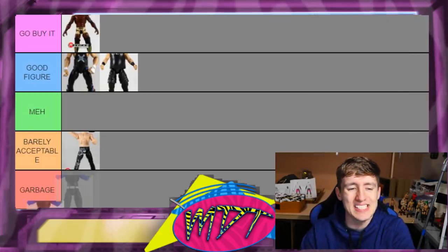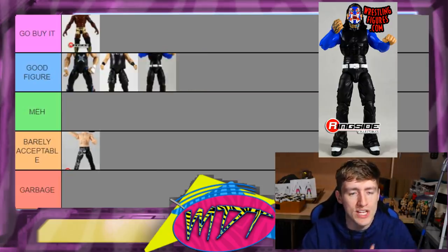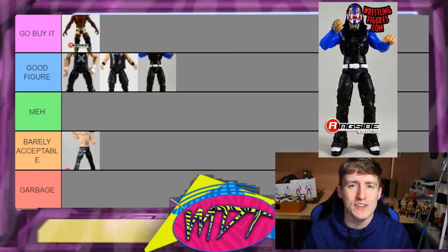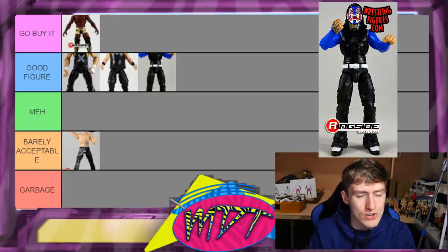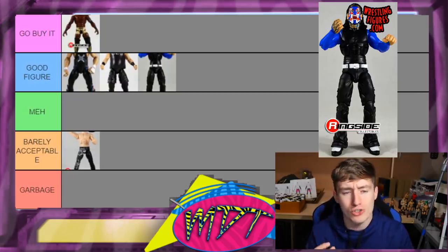Next up is Elite 67 Jeff Hardy. Now, this one's a good figure. I don't know if it's Go Buy It worthy. I love Jeff Hardy figures just like Kevin Owens. I freaking love him. One of my favorites of all time. But just the plain blue sleeves, I feel like that's not as good, really, as the regular version. Now, there's a conundrum there, because do you want it to be better than the regular, or do you want it to be not as good as the regular because it'll be harder to obtain?